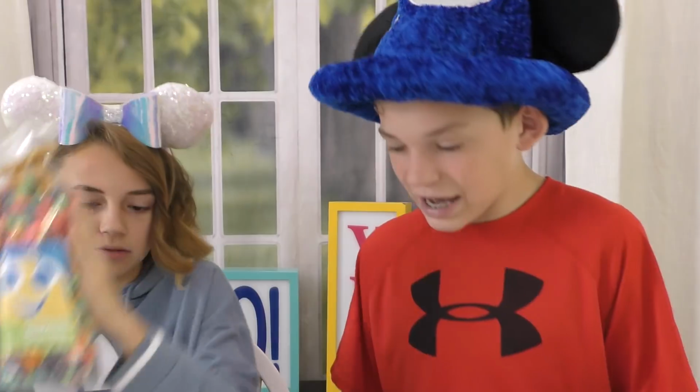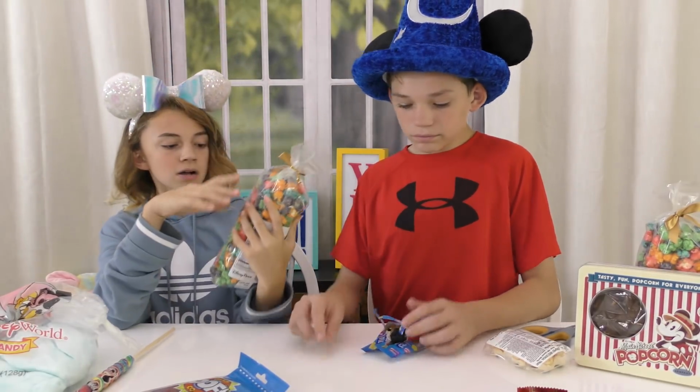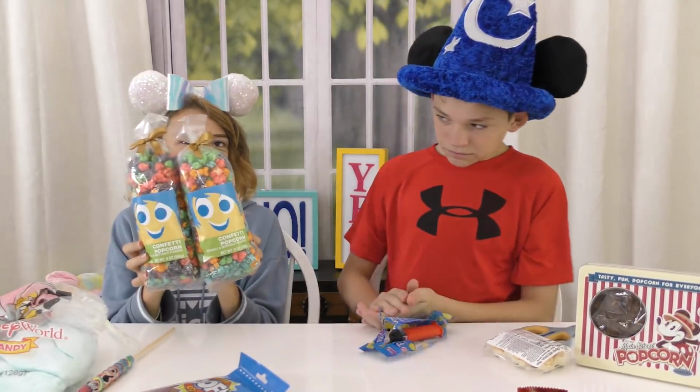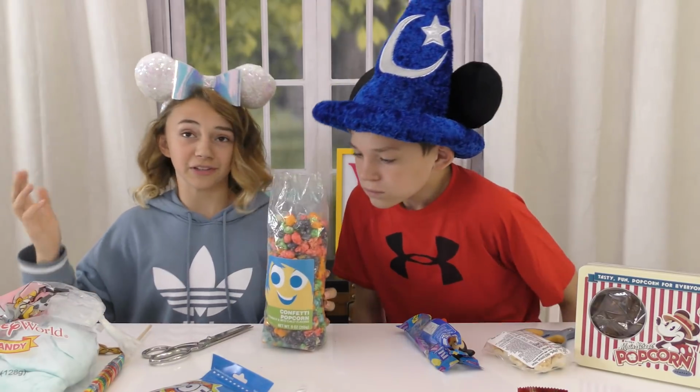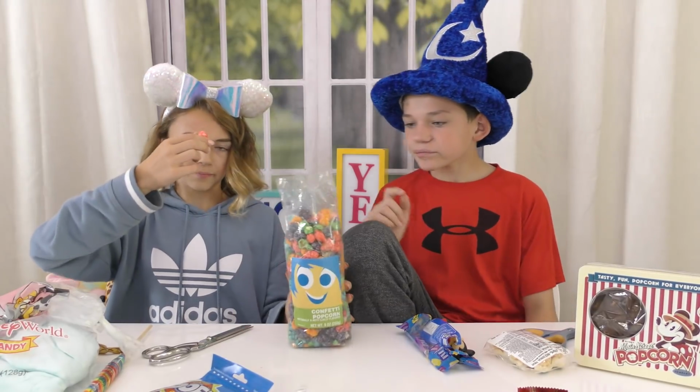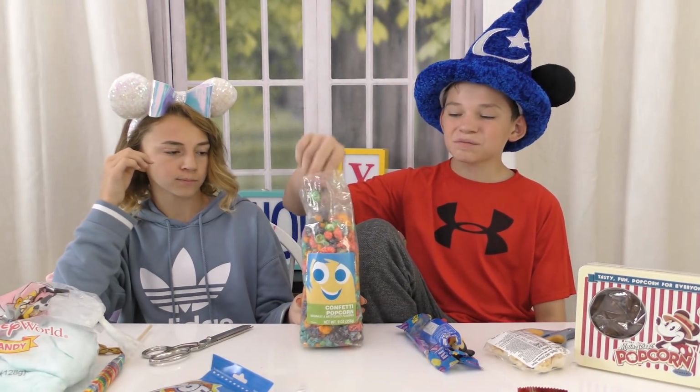Popcorn. So this is confetti popcorn. Tyler also has one, Inside Out theme. Something smells like Fruit Loops in here, but it's not this. I'm gonna try the red one. I'll try this purple one.